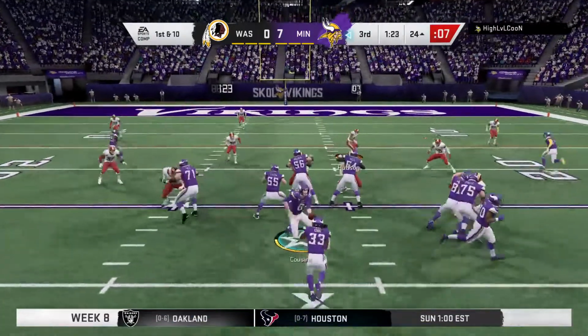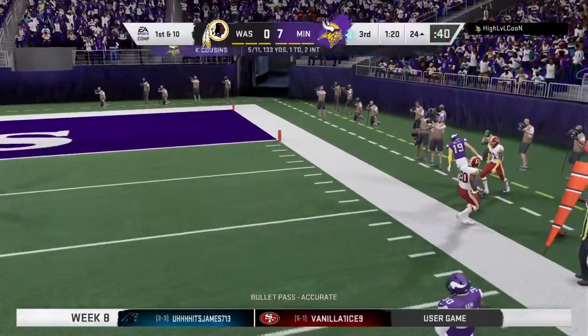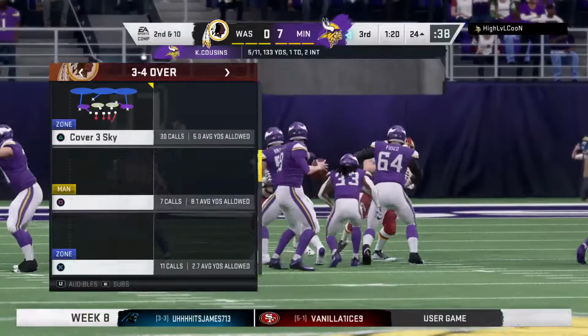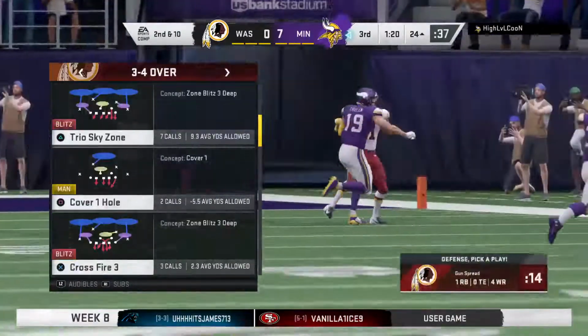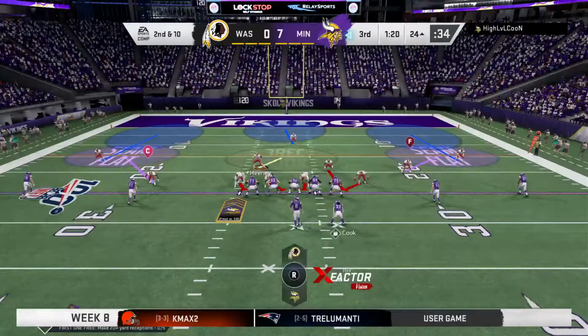What's that? A first down throw for Cousins. And the tip there altered the ball flight, and it falls incomplete. It'll be 2nd down. From the 24, they'll go again on 2nd and 10.